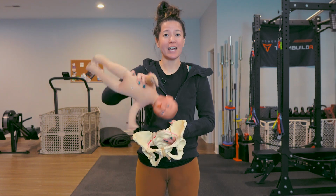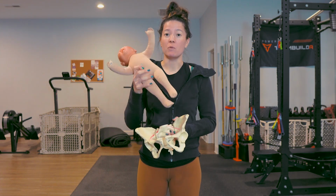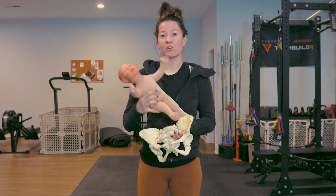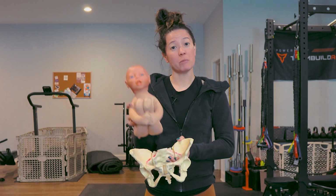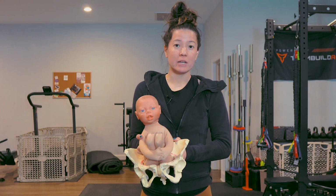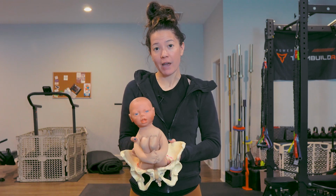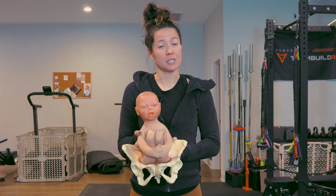If your baby is not head down, they might be breech, where their butt is presenting first, maybe one leg is presenting, or maybe they're curled up in a little cannonball. This could be problematic during pregnancy depending on the types of options that you have when it comes to your birth, as vaginal breech birth is not commonly an option that's presented to folks.